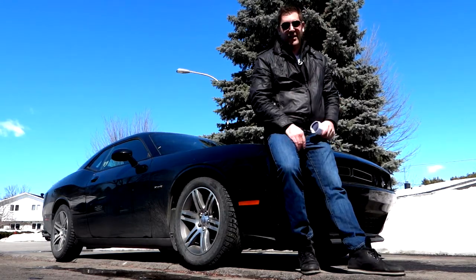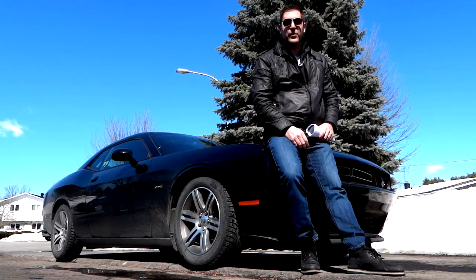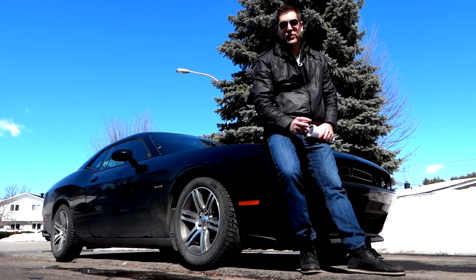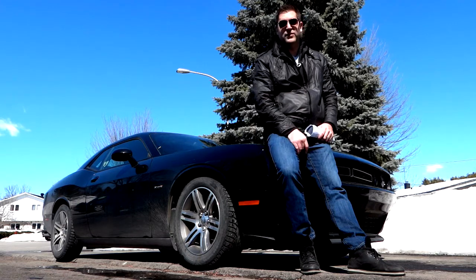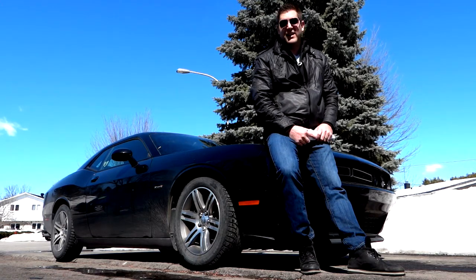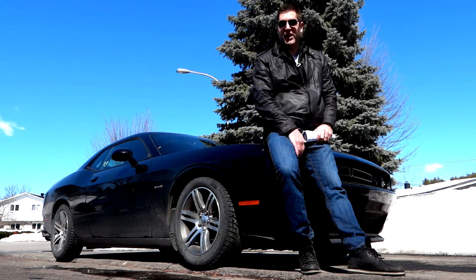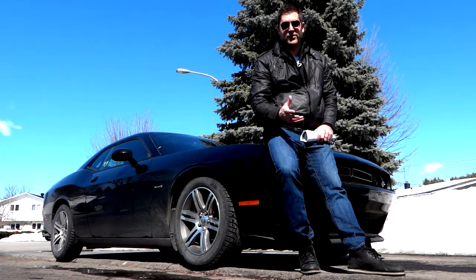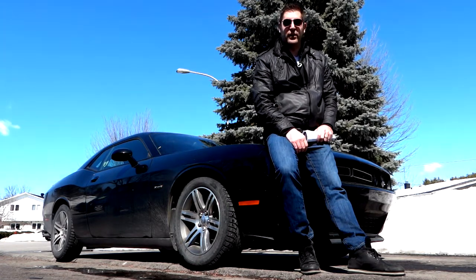Today I want to cover a little unimportant factor about these cars here, and it's the fuel economy. Especially if you bought a HEMI 6.4, 6.1, 5.7 or even a Hellcat. It's not something you base your purchase on, especially for Chargers and Challengers, unless you decide to go with the V6, which then I guess these numbers are really important.